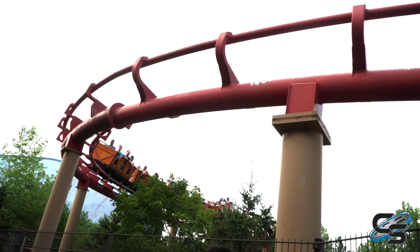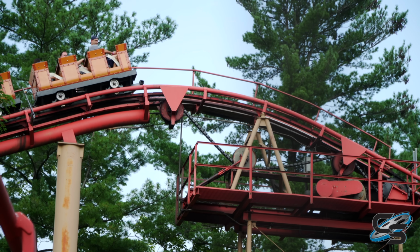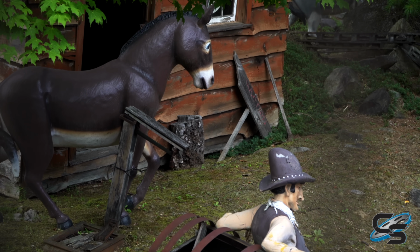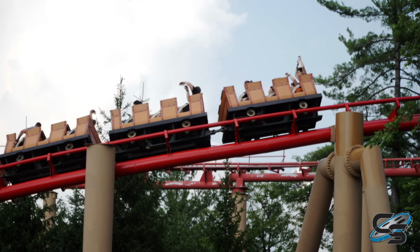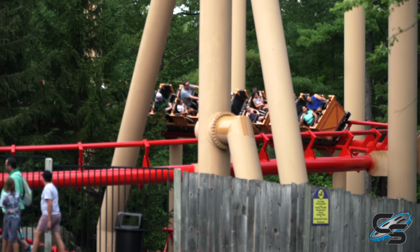Next up, we have Canyon Blaster. This originally opened at Opryland in Tennessee, another park that has since closed down. And it's actually a decently well-themed ride. As you're going around the course, you'll see lots of different props, very Western-like. But the thing that stood out to me the most was the way the park painted it. And this is actually hilarious. They only painted the section of the roller coaster that went right next to the pathway.